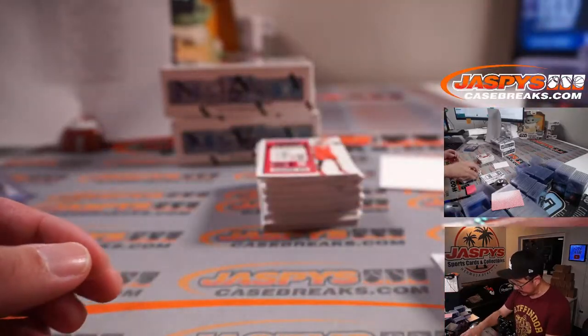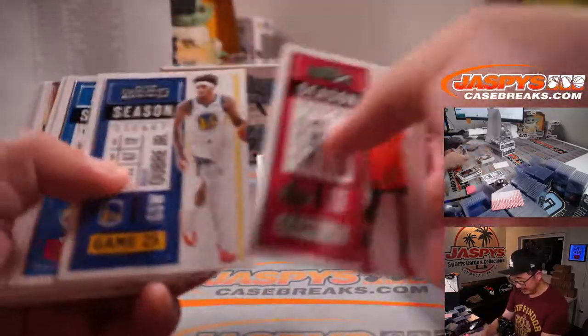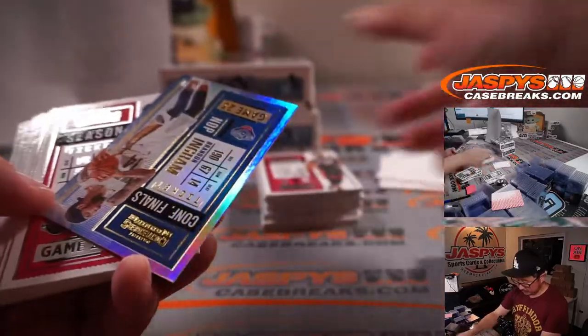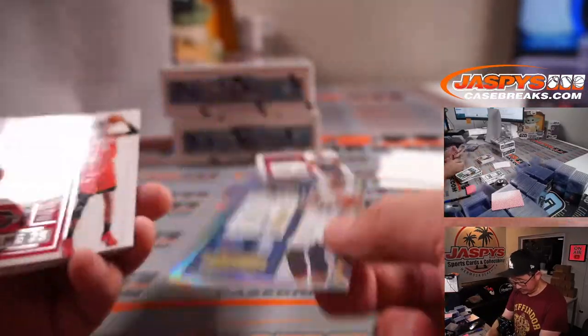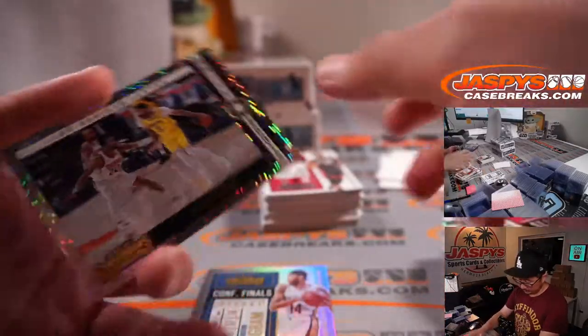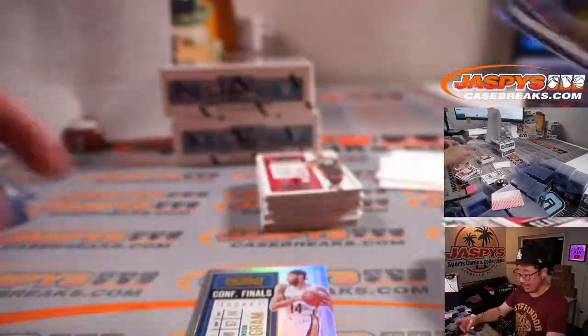There's Pascal Siakam. Sweet shots. There's a Brandon Ingram to 75. And Anthony Davis, sweet shots.